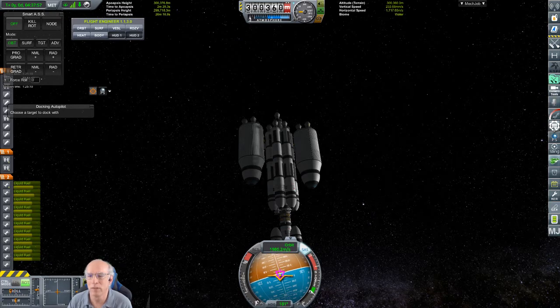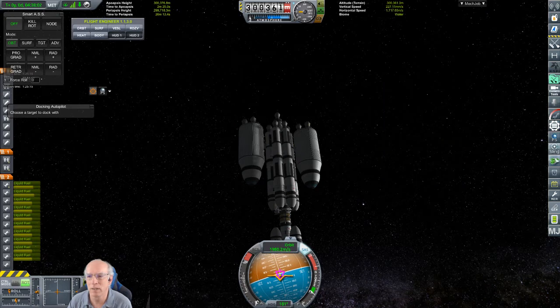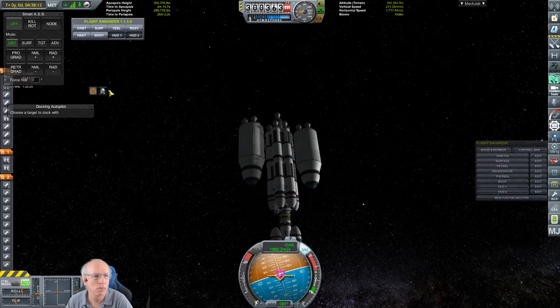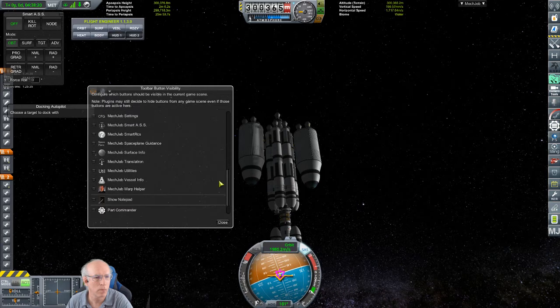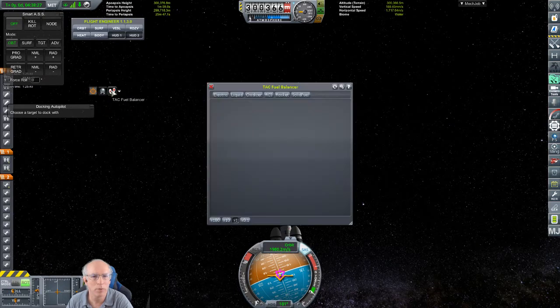Gravity turn. That's no. Planet shine, slingshot. That's safe. Deactivated. Camera. Here it is, TAC fuel balancer. I wish mods would support both toolbars.